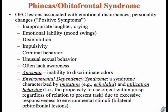He couldn't think about saving money, things like that. His future, he never thought about his future. Anosmia means he couldn't smell because the olfactory system comes in right under those prefrontal lobes.